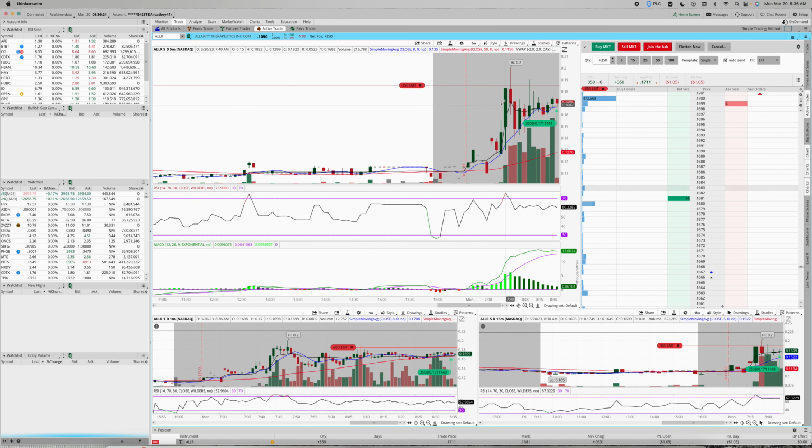Now, usually I wouldn't buy a stock this cheap, but I'd rather buy one this cheap and test it than buy a more expensive stock and test it and it doesn't work. But I'm pretty sure it's going to work. But I bought it way too late. I should have bought it way back here, but I wasn't really trading that early. Or I could have bought it up here at 740.